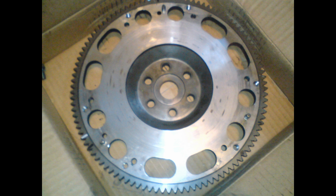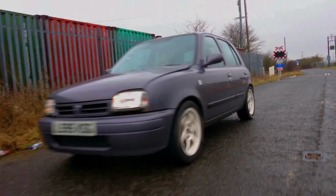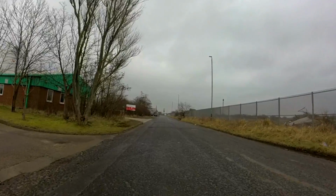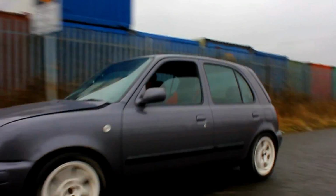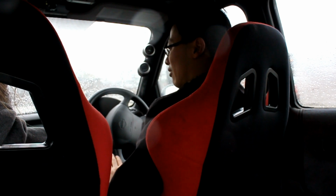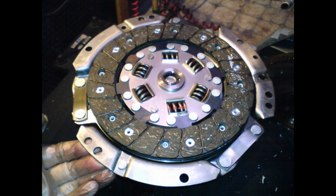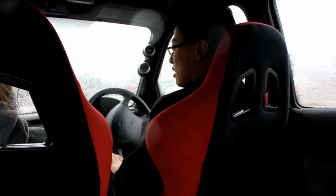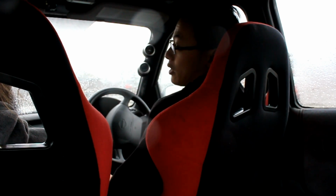The flywheel is a Jun 3.4 kilogram racing flywheel. So it just revs like a motorcycle. The clutch, in order to withstand the 150 foot-pounds of torque that this turbo produces, I've fitted a 200mm Helix organic clutch. Really heavy. So that is basically bulletproof. It'll handle anything I can throw at it.